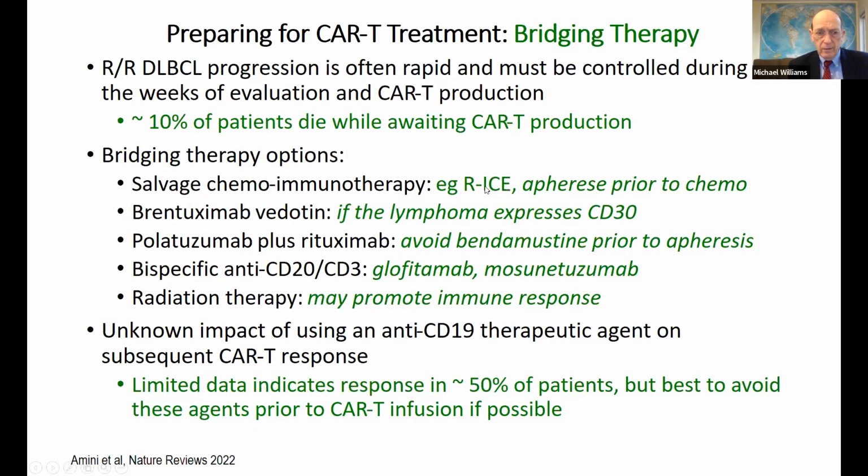Well, you can use a typical salvage or second-line regimen, such as rituximab ICE. In general, it's much preferred to try to collect their T cells prior to chemotherapy. If the lymphoma happens to express CD30, you can use brentuximab vedotin. We most commonly use polatuzumab rituximab for our bridging. We try to avoid bendamustine, certainly before their apheresis. Bendamustine will impair T cell collection.